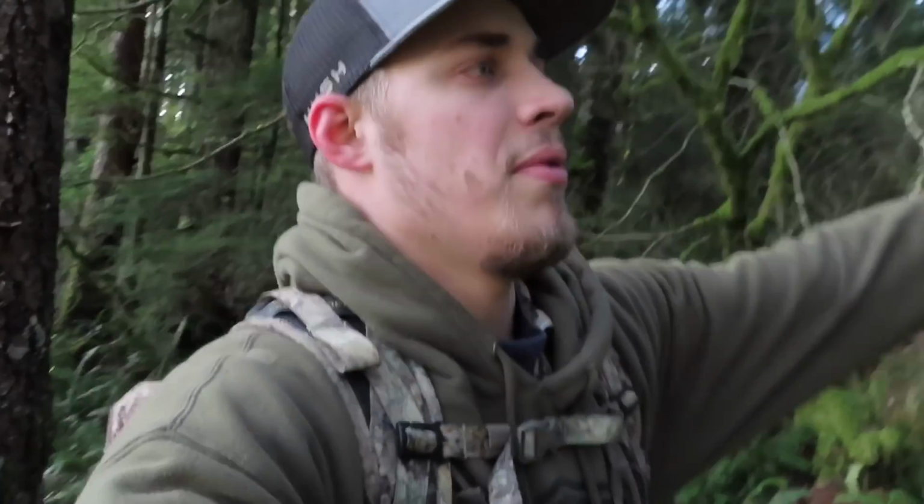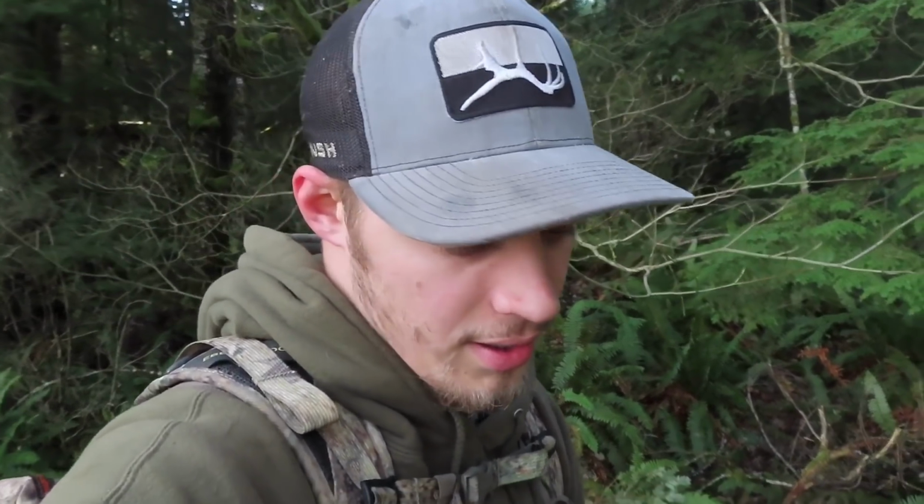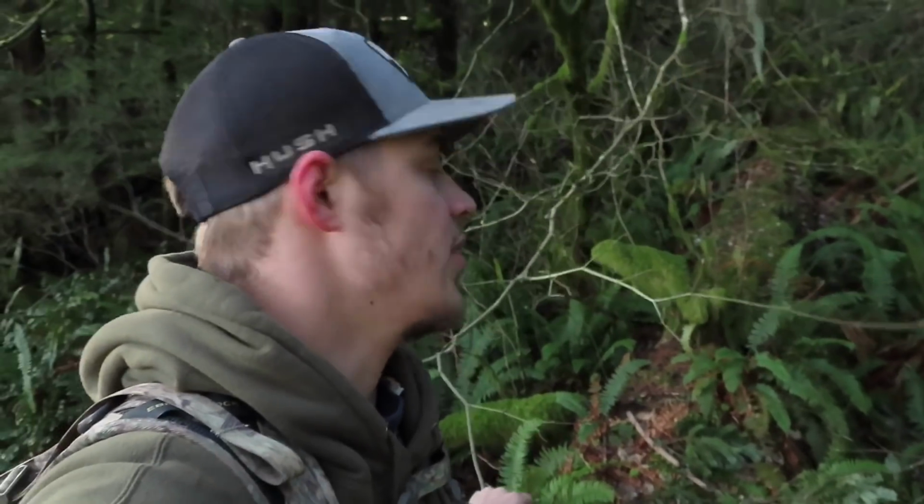Went all the way up top, zigzag back all the way back to here. I'm zigzagging again along the bottom side just to see if I can find anything. A ton of deer sign. I'm not seeing any elk sign, so I know they're in here.